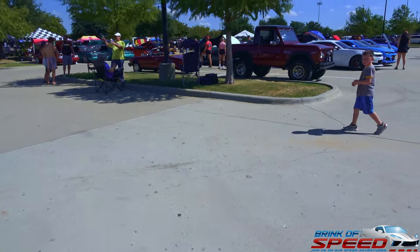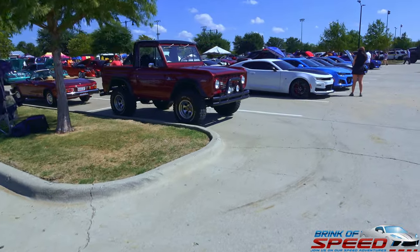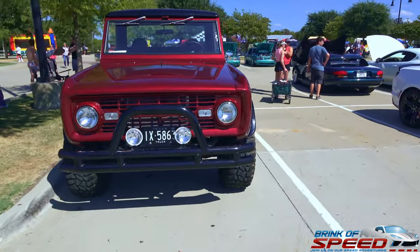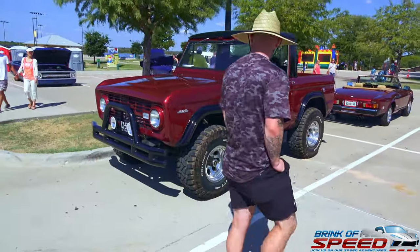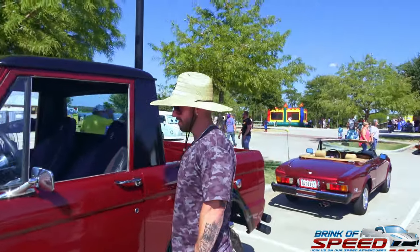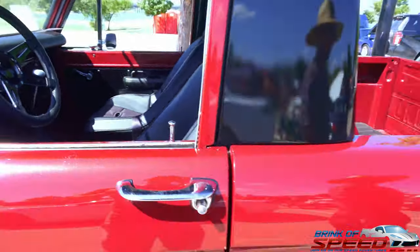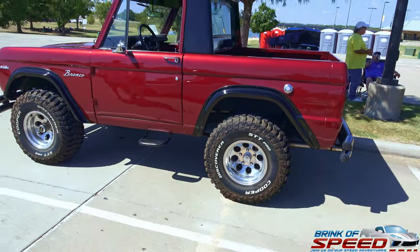Big, big fan of this Bronco though. Oh, of course. And it's probably not cheap. No. Yeah, that's an original right there. Beautiful color. Heck yeah. That is beautiful. Trevor's a little biased. He has his own Bronco. But this thing is awesome. These things go for big money now. Oh yeah, these original ones like this, I mean. It looks so short. But it's very, very cool.